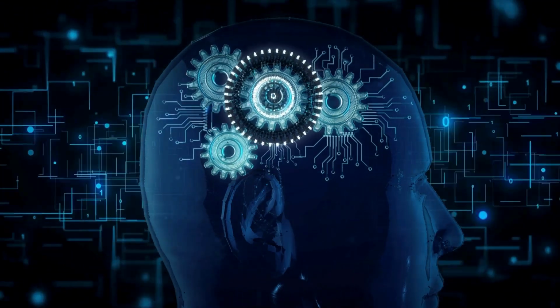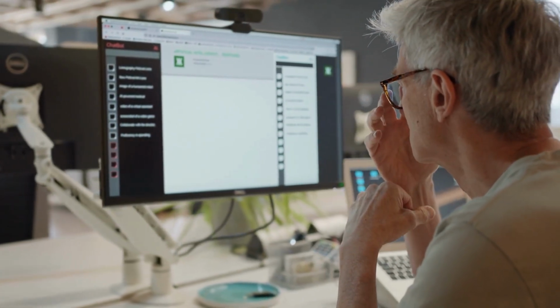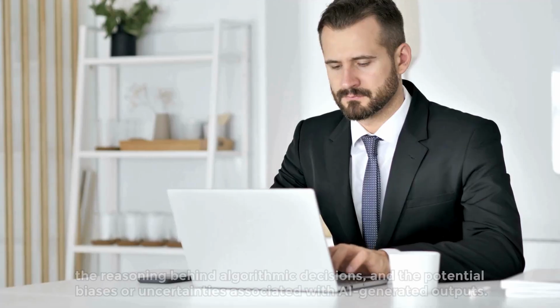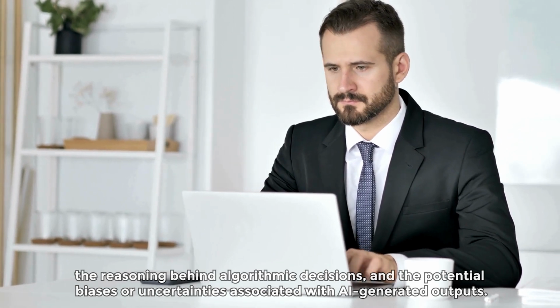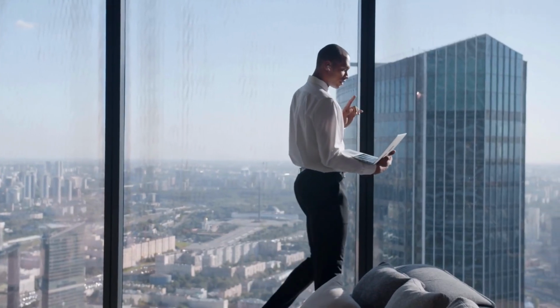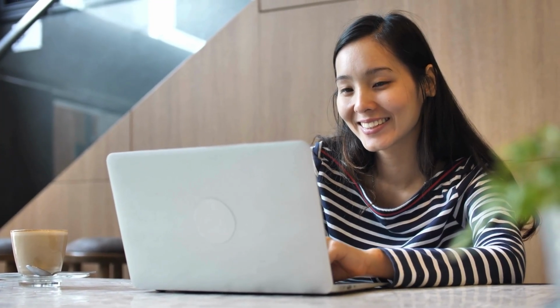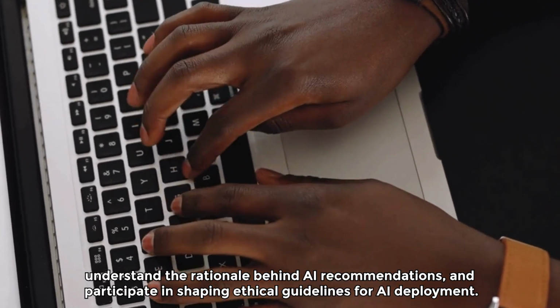Accountability and transparency. As AI systems become more autonomous and capable of independent decision-making, ensuring accountability and transparency in their operations becomes essential. Users interacting with ChatGPT-4 should be informed about the limitations of AI technology, the reasoning behind algorithmic decisions, and the potential biases or uncertainties associated with AI-generated outputs. Implementing transparency measures, such as explainable AI techniques and user-friendly interfaces that disclose AI involvement, fosters trust and accountability in AI systems like ChatGPT-4. It empowers users to make informed decisions, understand the rationale behind AI recommendations, and participate in shaping ethical guidelines for AI deployment.